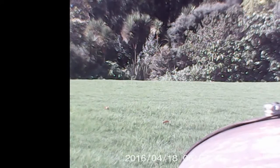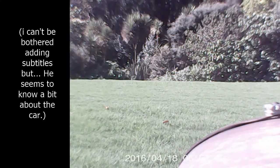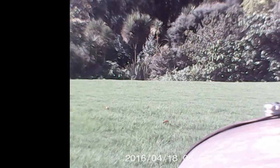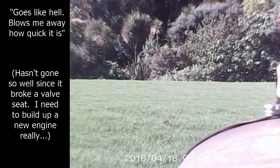Things like the side panels on here, they're made out of the bodywork of a washing machine. Oh yeah? You know, he's got electronic ignition in it. He's done some amazing stuff with it. All road legal. Goes like hell. Absolutely goes like hell. Blows me away how quick it is. Well, there's no weight. No.